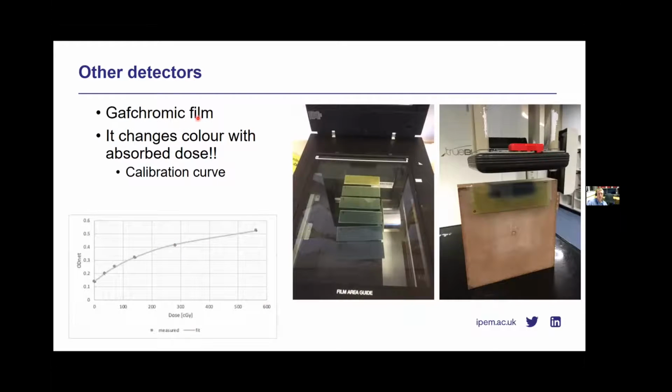There's this wonderful stuff called Gafchromic film, which is a polymer film that changes color with absorbed dose. It's bloody marvelous. So what I've done here is I've irradiated strips of Gafchromic film to a known dose. This is increasing dose, from low dose all the way through to high dose, and you can see it gets more blue. And this allows me to draw up a calibration curve of optical density versus dose. And then we can use that to measure dose distributions in 2D.